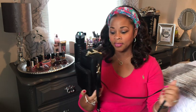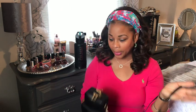So I was so excited to find that. I love it. As you saw in the video, there's another handle that came with it. I can't find it right now, somewhere in this stuff. But anyway, I have two that are equal that I love.